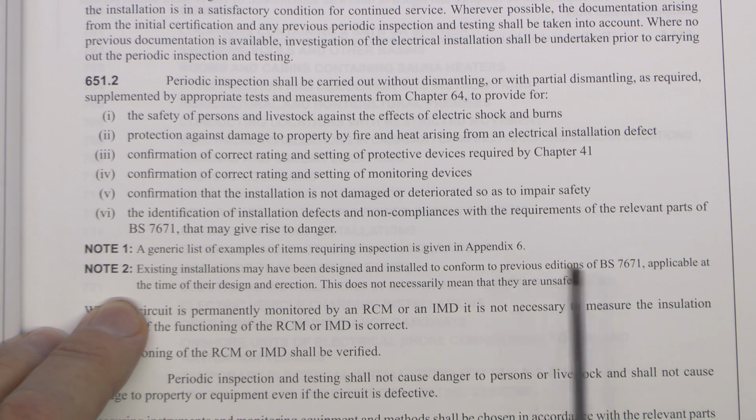But that doesn't mean you have to change it all, it's just the fact that it's no longer compliant with the regulations. There's a huge difference between non-compliant and dangerous.